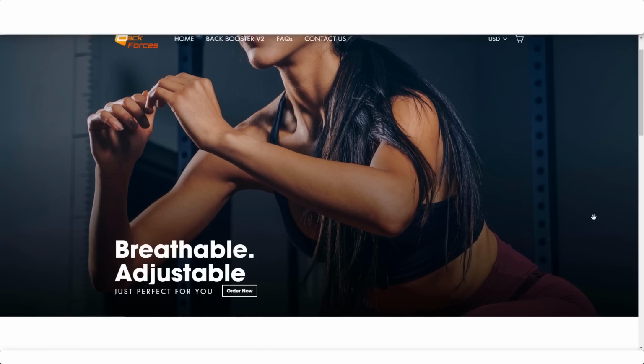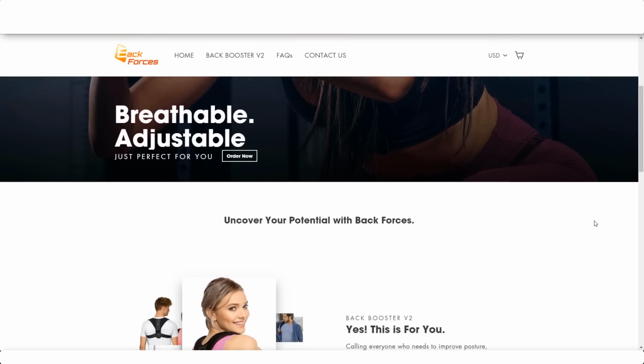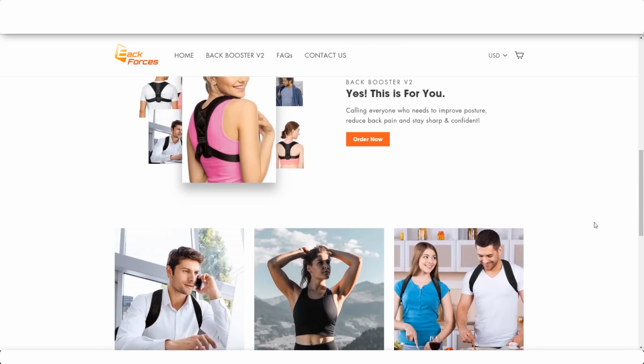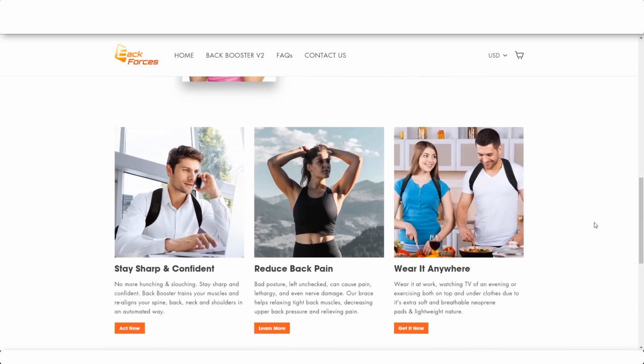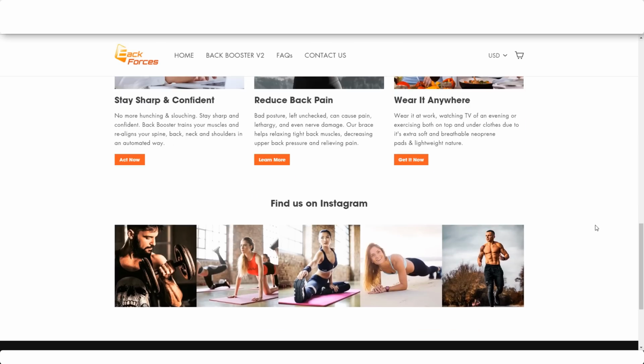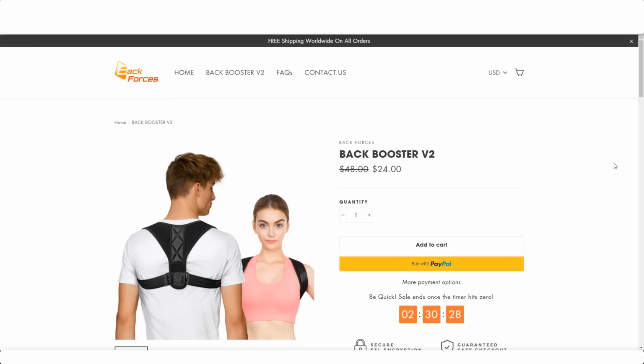Plenty of dropshippers have taken this item and built stores around it. This is an example of a store that I've highlighted already on this channel that has done that. Back Forces. As you can see, there is just one single item that they sell in the store, this back brace and nothing else. Their ad has over 500,000 views.